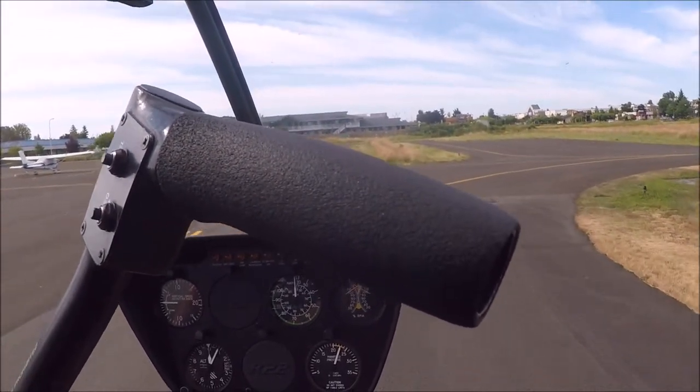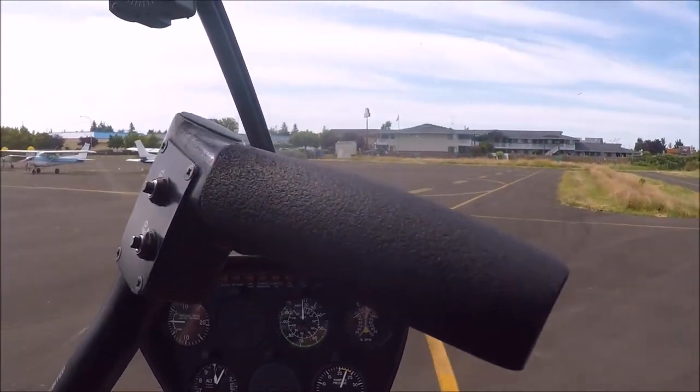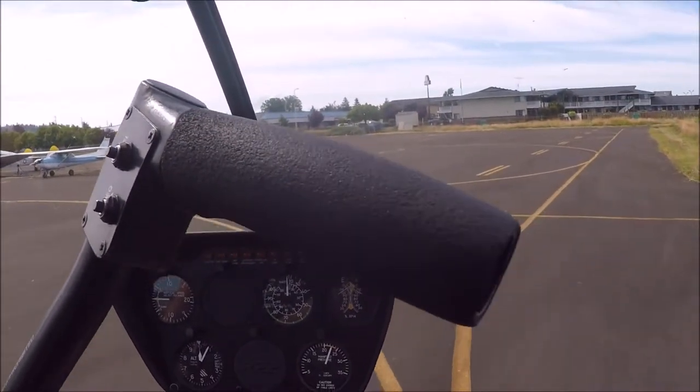All right, so we're going to go to the left here, and then we're going to start to the right. So we're going to go up around that loop.